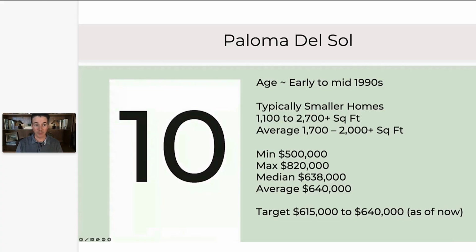All right, here's our first neighborhood, Paloma Del Sol. Paloma Del Sol is north of Temecula Parkway, so check out the video here in a few slides that shows the maps and boundaries for Paloma and Paseo del Sol. They're very similar, but let's get into some of the differences now.